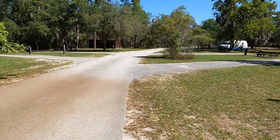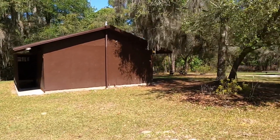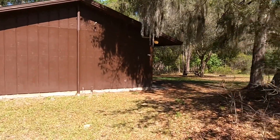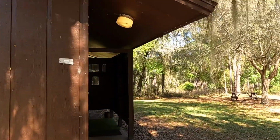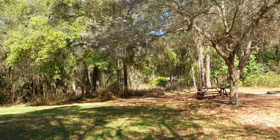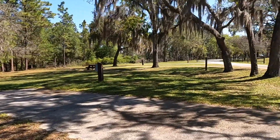And I'll take a little walk down this way. This building right here is where the bathrooms are, and I believe that it's also a shower house, but I'm not sure because I haven't been in it yet. So I will check it out. So it is a shower and bathroom, and I just went inside of it, and it has 2 bathroom stalls, 2 shower stalls.